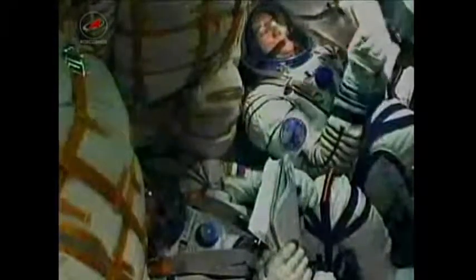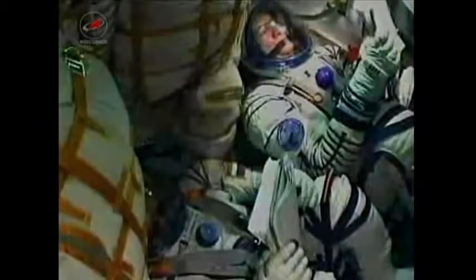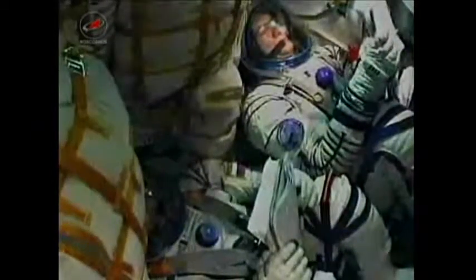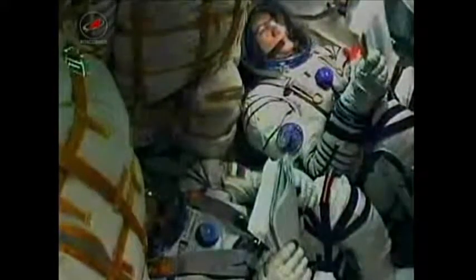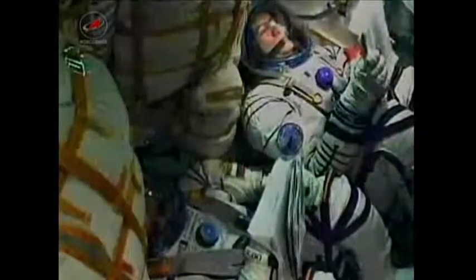Now 7 minutes and 20 seconds into the flight. Once again, the Soyuz is flying under the call sign of Varangian. It was selected by the commander, Dmitry Kondratyev. It is named for the Vikings who came across Eastern Europe back in the 9th century. Nominal flight. The velocity of the Soyuz now almost 13,500 miles an hour.